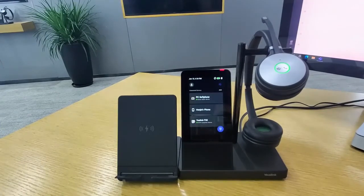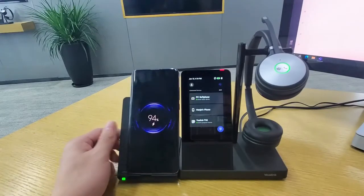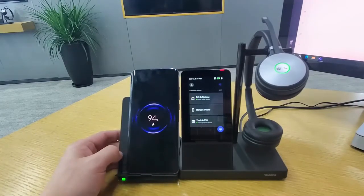As you notice, with the wireless charging stand, there is no need to have an additional charging cable on the table. What you need to do is place your phone on the stand and it will start charging automatically. So you don't need to worry about your phone running out of battery while you are in an important video or phone call. And the adjustable charging stand allows you to have the best angle for browsing information and having video calls on your phone.